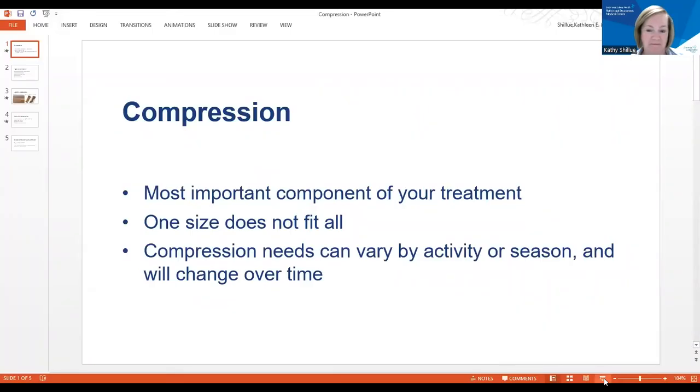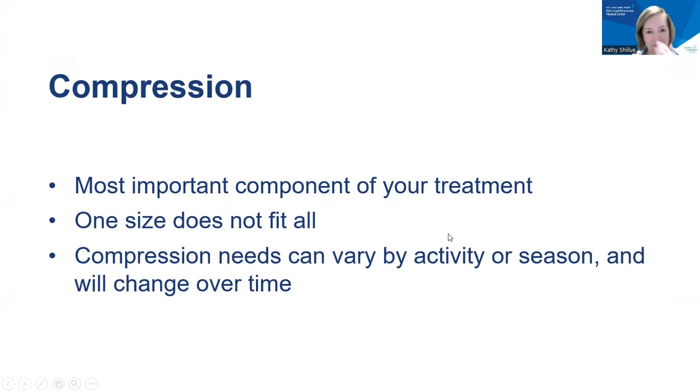To help guide the discussion. First and foremost, the most important component of being able to control lymphedema is going to be compression. You're going to spend the most time dealing with your compression garments and the most number of hours during the day, so it's really important to get it right. One size does not fit all. Every patient has different activity level, severity of disease, and what type of garment works for one person wouldn't work for another.